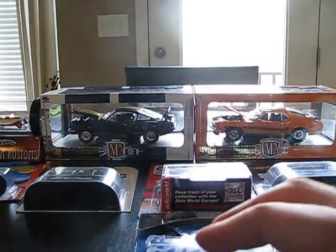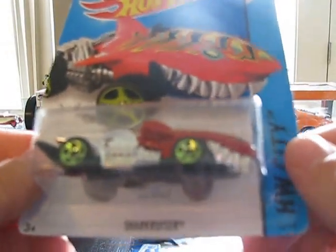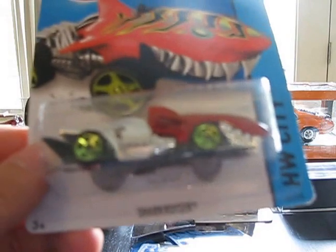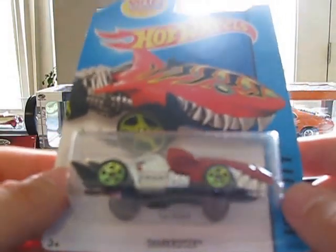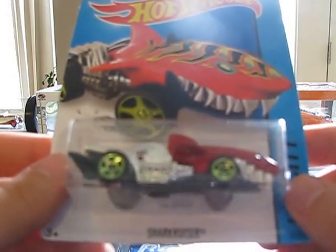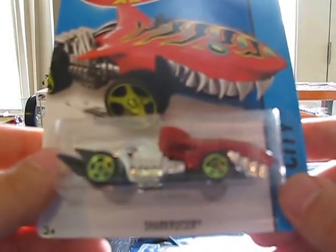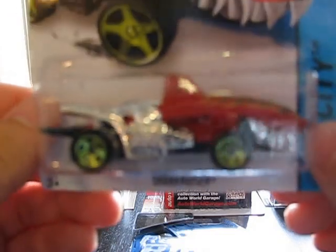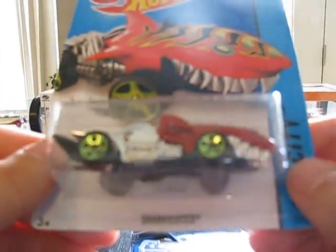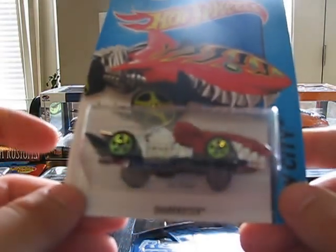Alright, so now we have the Shark Cruiser. The reason I bought this is, I don't know if anyone remembers the movie, I think it was Honey, We Shrunk Ourselves. They were riding in it down a Hot Wheels track, and yeah, there goes that lawnmower again. Perfect timing there.